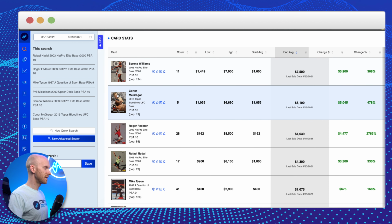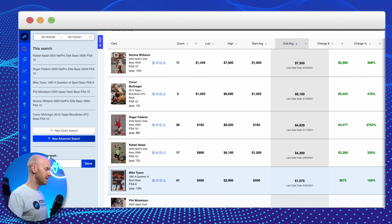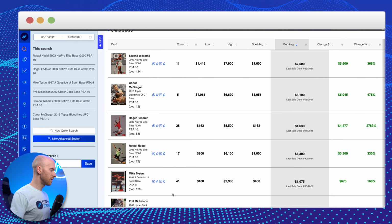Serena Williams, Conor McGregor, Roger Federer, Nadal, Mike Tyson, Phil Mickelson. Obviously, we knew Tiger Woods cards had already gone up. All of these players have something in common in that they're from sports that are less popular, but which people can still really appreciate.